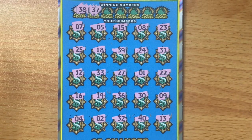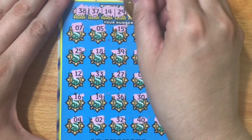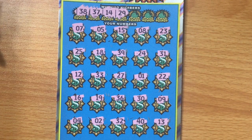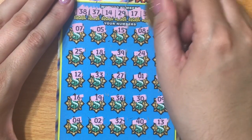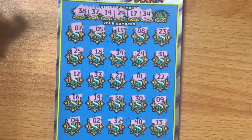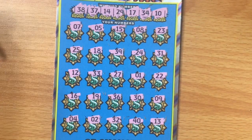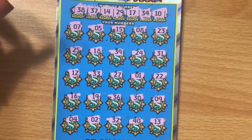37, 38. I see 36 and 39. And no 37 or 38. 14, 29. Negative. 17, 34. All right, last one. Come on, favorite ticket, 10. See, 40, pesky number one, no, 10.